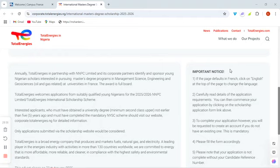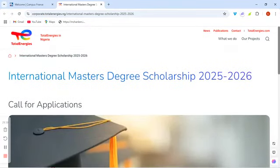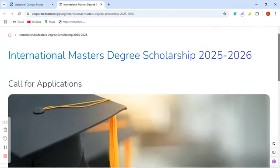This is Scholarship Arena. Today we have another opportunity to study abroad. This is Total Energies in Nigeria. Total Energy is a company, specifically, I think it is a company of France. In collaboration with Nigeria, they provided an international masters opportunity to study in France.